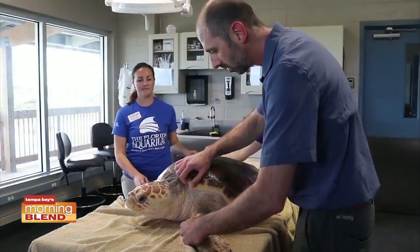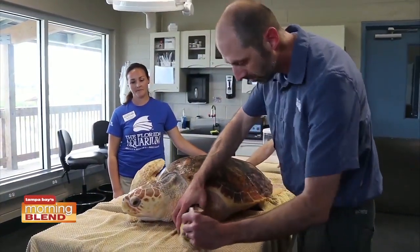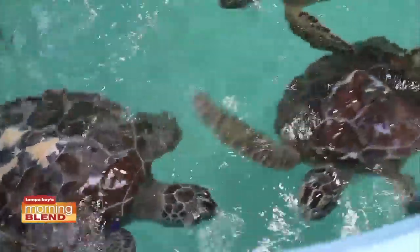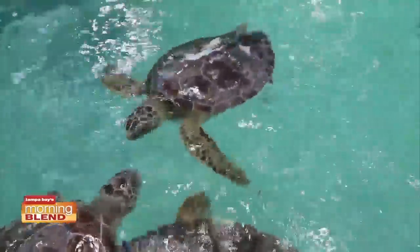Sure. So we see turtles come in for a number of different issues. Cold stunning, obviously we're getting into summer now, but most of these animals came in late winter, early spring. So cold stunning happens to be the main reason that we'll get them in. As we get into summer, we start to see a shift to things like boat strikes. People are out there fishing, so we'll get animals with fish hooks. And then as we get into later summer, probably early fall, we'll expect to see some red tide cases.